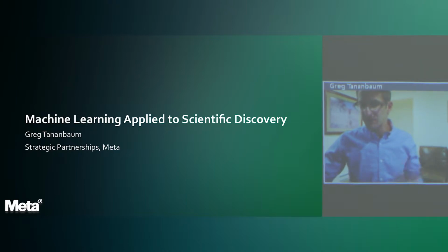Our aim is to unlock all of the world's scientific and technical insights using artificial intelligence. As of January of this year, Meta is part, as I said, of the Chan-Zuckerberg Initiative, which is the not-for-profit operation founded by Facebook CEO Mark Zuckerberg and his wife, Dr. Priscilla Chan. And CZI also has a very ambitious goal, which is to cure, prevent, or manage all diseases by the end of the century.